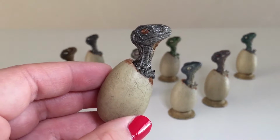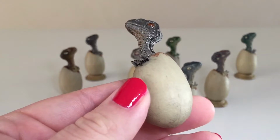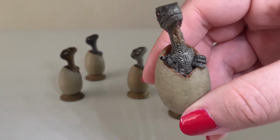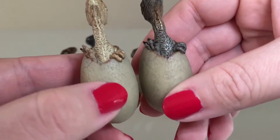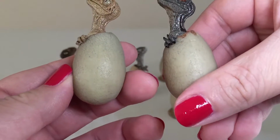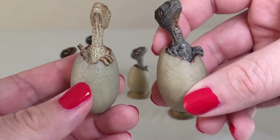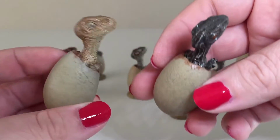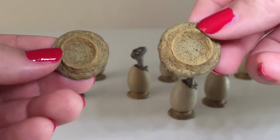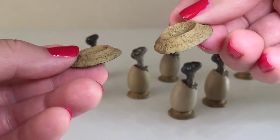And this one is pretty nice. It's very dark in appearance, and eggshell, of course, is the same. But you do get varying levels of detail along the eggshell itself. Like you can see these two eggshells are slightly different from one another. And I guess that's to be expected. You can see there's a little more orange around the rim of this one here. So there's a little bit of variation like that. The bases are also the same. There's nothing different about the bases at all. Same sculpt and same color.